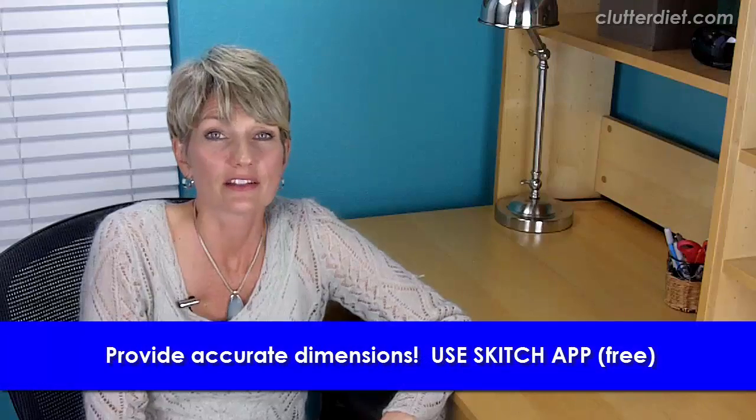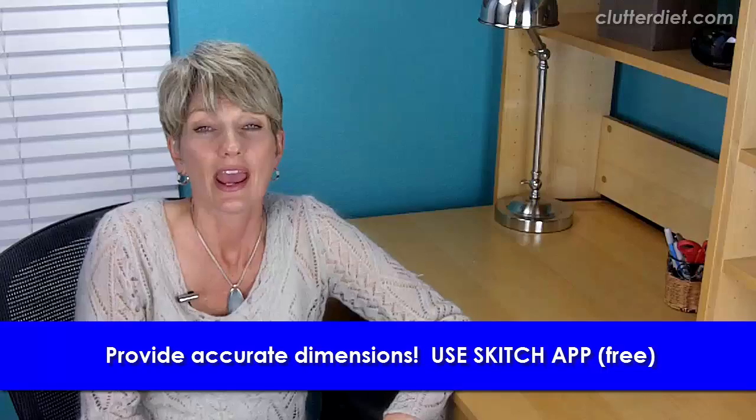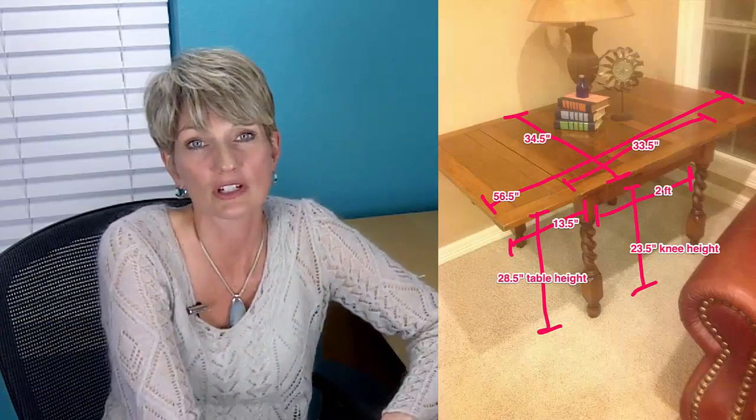You can use a free app called Sketch that's available on both iPhones and Android. And you can see here in the picture why this is a great idea. You can draw right on there all the dimensions.